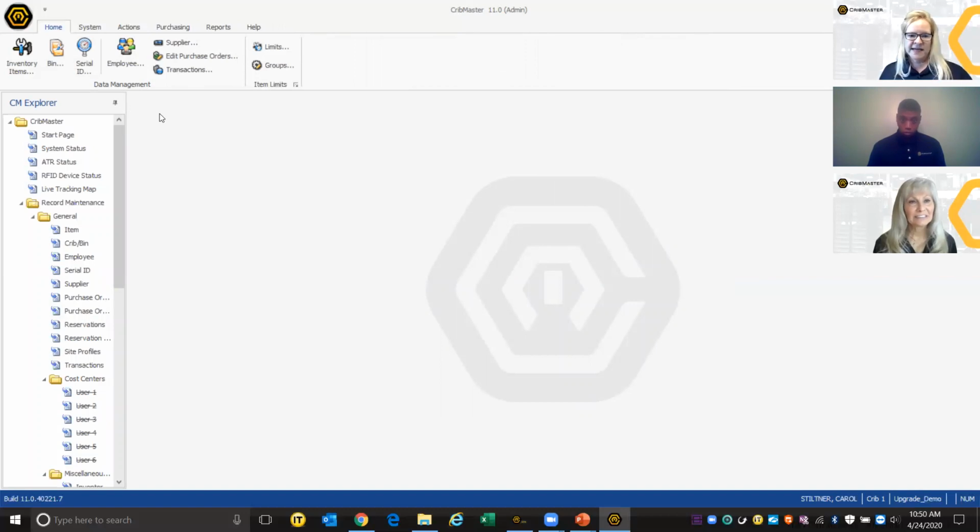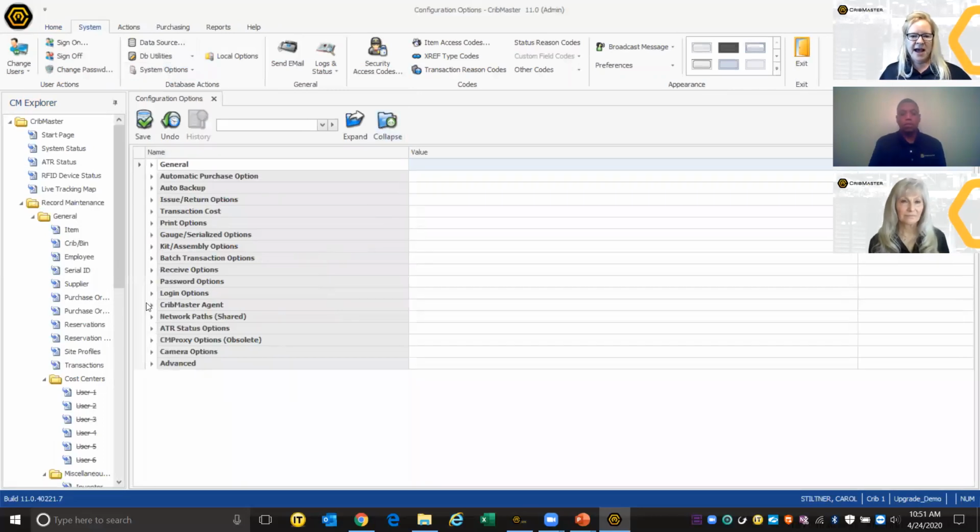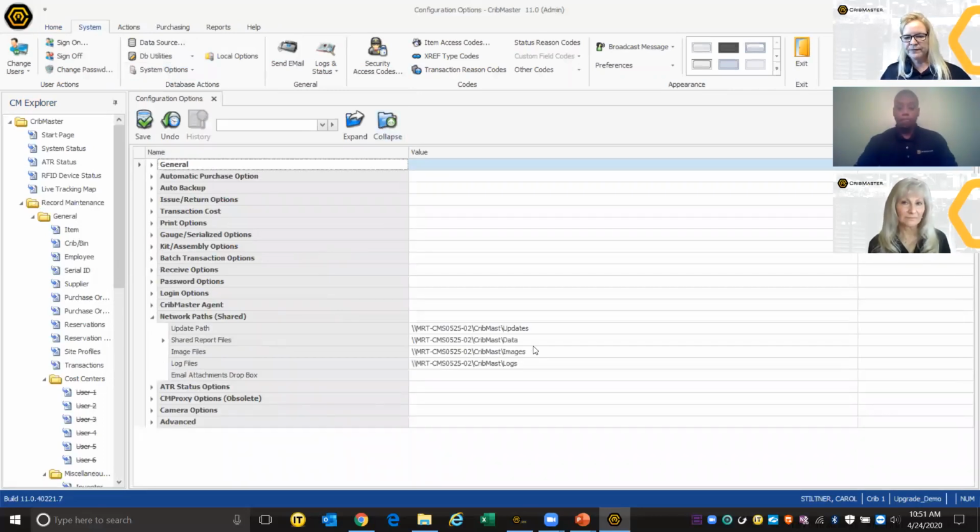Now, one thing, if you are coming from CribMaster Classic, is the shared network paths have changed. So if anyone remembers the old structure, it was in your program files folder and we created a folder called CribMast, and then underneath there we had your data, update, logs, and images folders. The path in here is a little bit different and they're kind of in a different place. So you will need to change these to honor, see, this is pointing to the old path, CribMast.